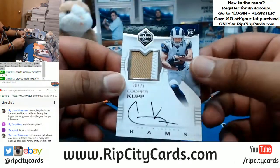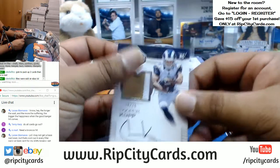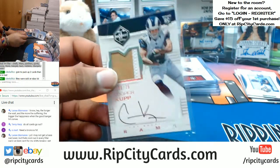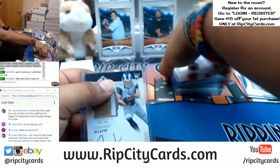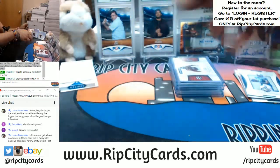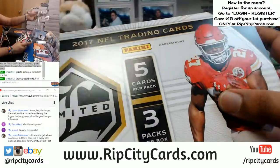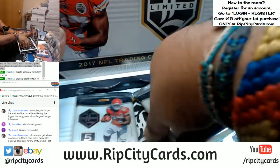We got a Cooper Kupp. Two-color patch, numbered to 75. RPA for the Rams. I think that's the second RPA for the Rams. Rams putting in work. Yeah, it is. Josh Reynolds and a Cooper Kupp RPA for the Rams. Rams hitting.